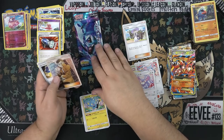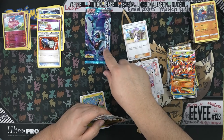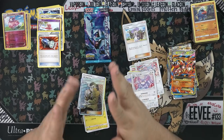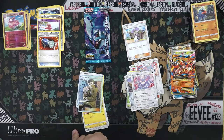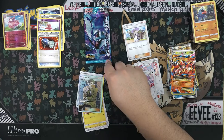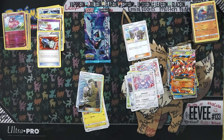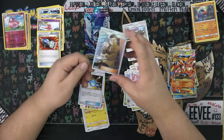This is not Sun and Moon. I'm up here saying Sun and Moon. This is Ultra Prism, because those aren't... Rewind back. I was like, why is Looker in this set? And now that I'm thinking about it, this is Ultra Prism and not Sun and Moon base. Oh my gosh. I was like, why is there a full art Looker here?